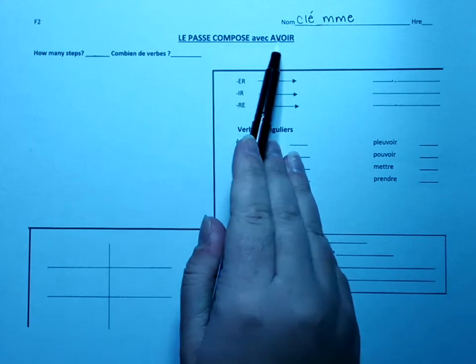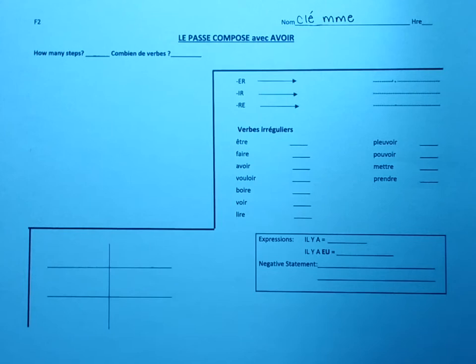So I made this little note sheet to kind of help us streamline and keep our thoughts in order. So we're going to fill this in together, but I'm going to need your help with it. So let's go ahead and just jump right in. Looking at this sheet, let's answer this first question. It says, how many steps? So looking at this sheet, how many steps do you think that there are to the passé composé?